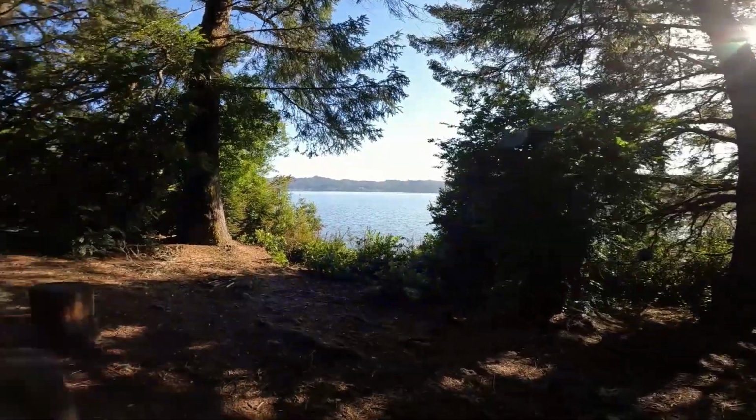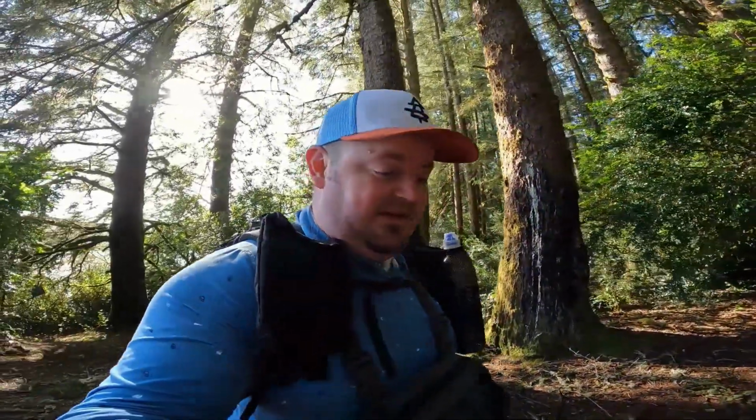Beautiful view of the lake. And we'll hike out and actually see what we walked through yesterday, because it was so pitch black we didn't see anything. So we will see you out on the trail. Cheers.